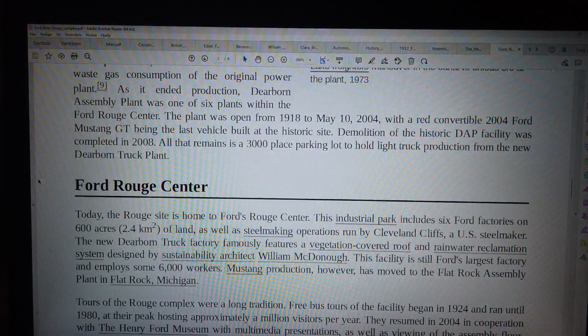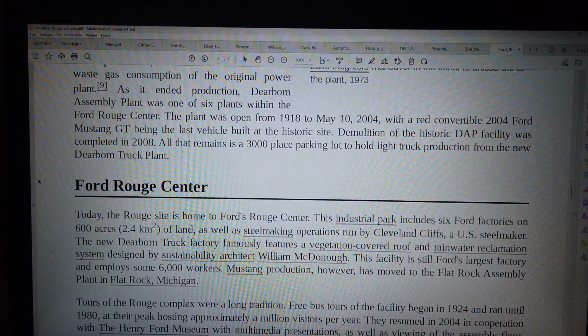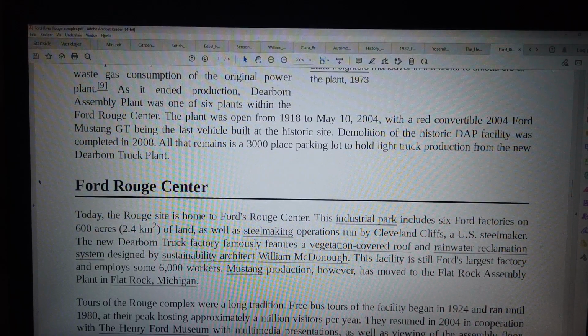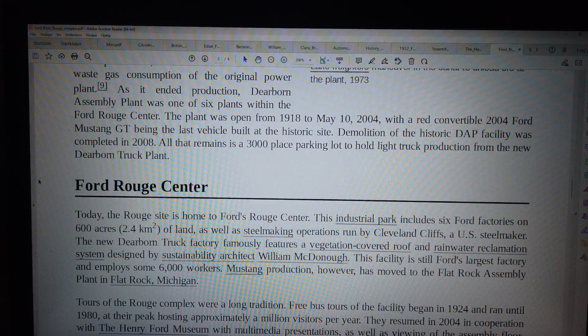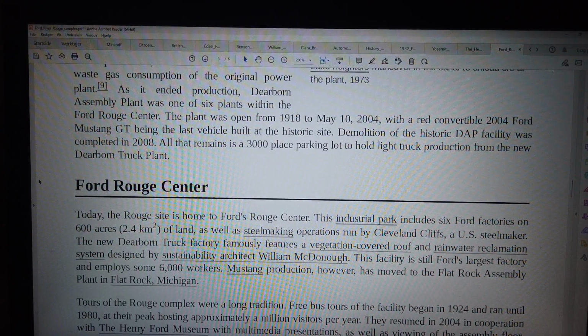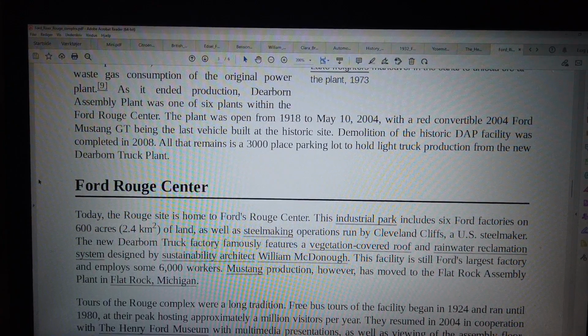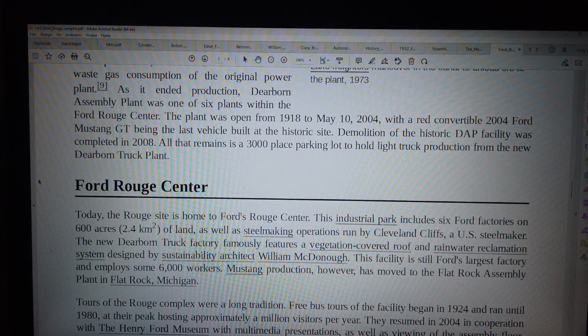The plant was open from 1918 to the 10th of May, 2004, with a red convertible 2004 Ford Mustang GT being the last vehicle built at the historic site. Demolition of the historic DAC facility was completed in 2008. All that remains is a 3,000-place parking lot to hold light truck production from the new Dearborn truck plant.